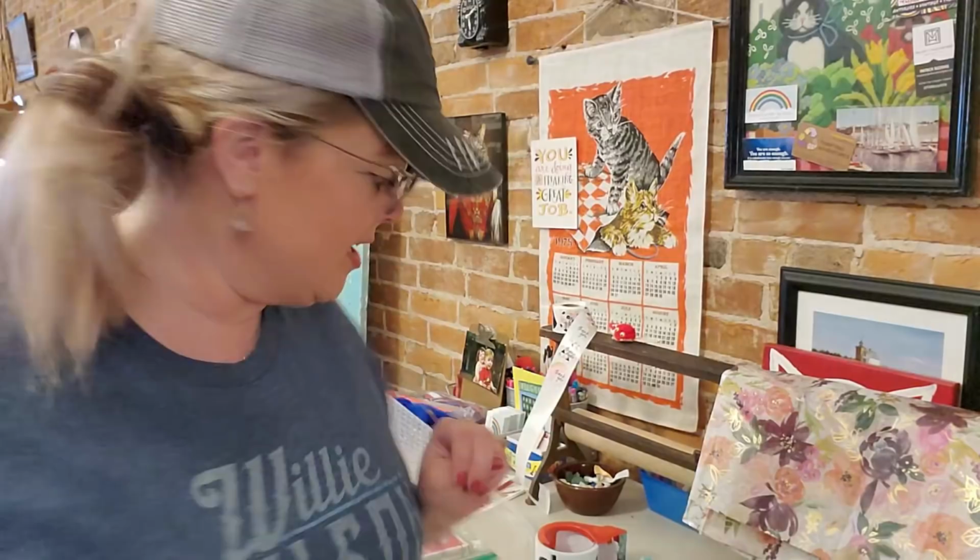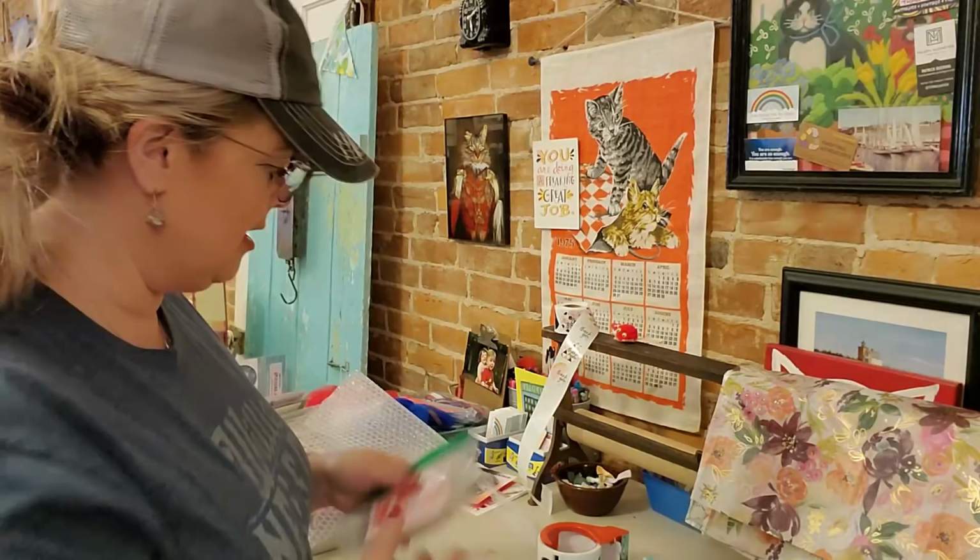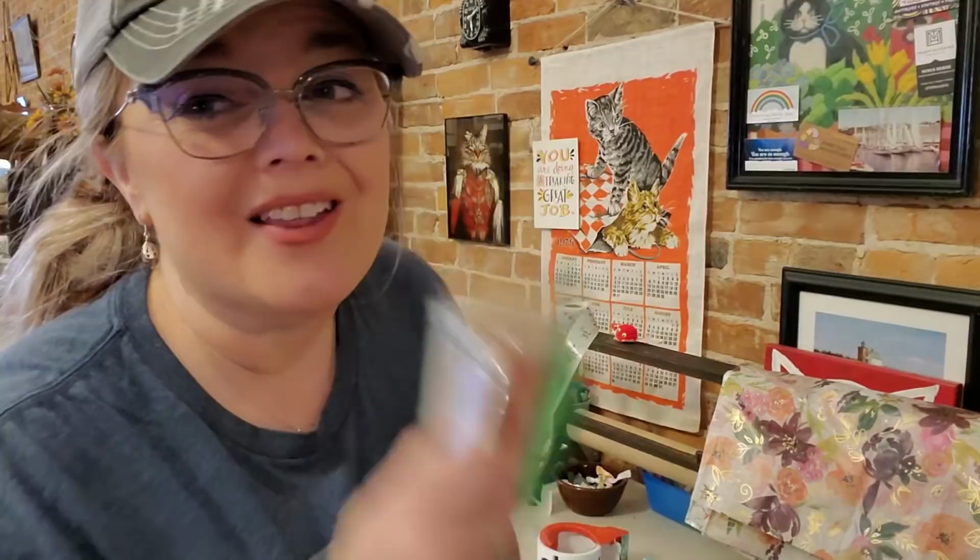Okay, so the two things that we're going to ship out today, well, there's three things, but these two things right now, is this little deck of cards. This is a deck of cards from Herald's Club in Reno, Nevada. They've never been opened. They're sealed. I think they sold for $12, or no, these didn't. These I took a best offer, I think, of $5. That's right. $5 plus shipping. I've had them a while. They needed to go.